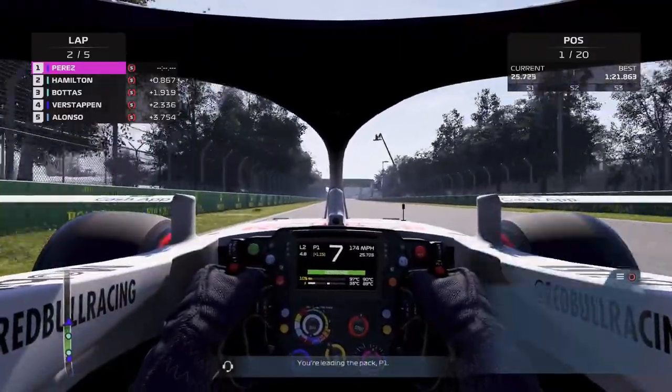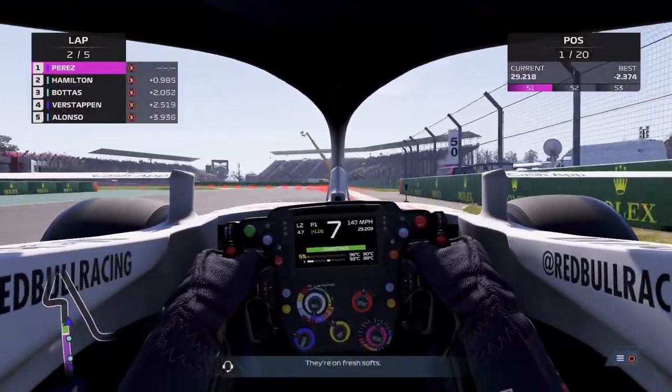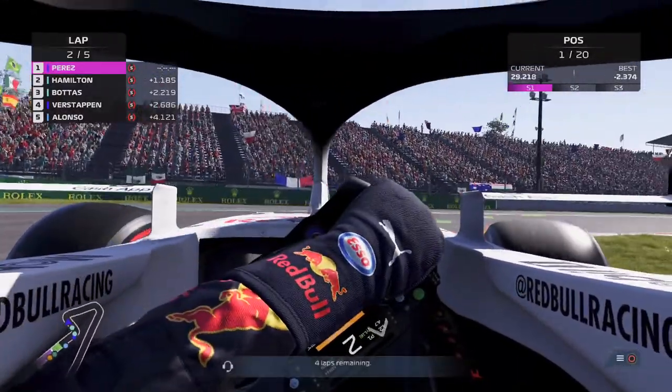You're leading the pack, P1. Hamilton behind. The gap is less than a second. They're on fresh softs. Pit strategy complete. See these tyres through to the end now. Four laps remaining.